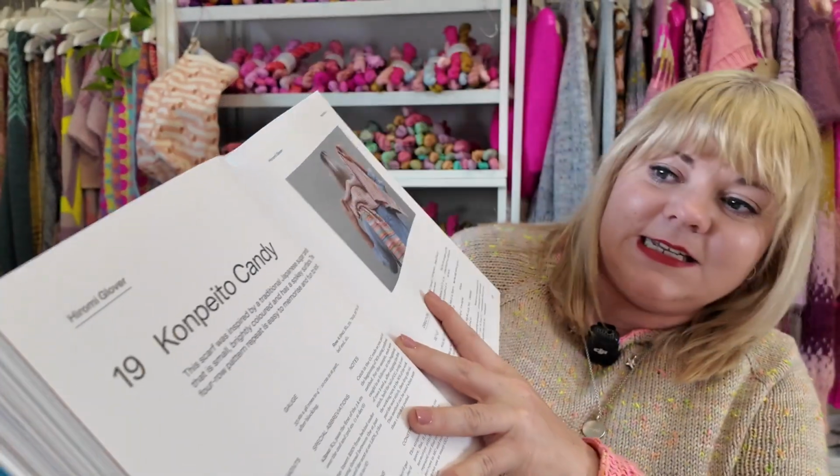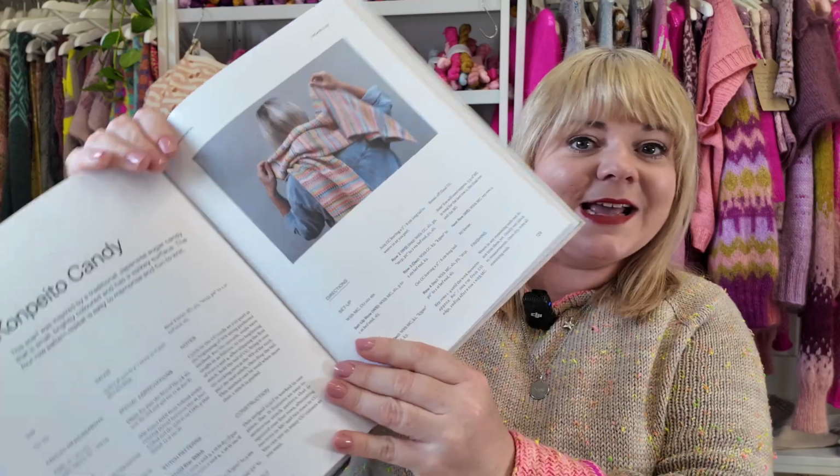The first project is Compito Candy. Probably not saying that right. It says this scarf was inspired by traditional Japanese sugar candy, small, brightly coloured and has a spiky surface. The 4-row pattern repeat is easy to memorise and fun to knit. That is the pattern there. That is it. I mean, I could knit that.